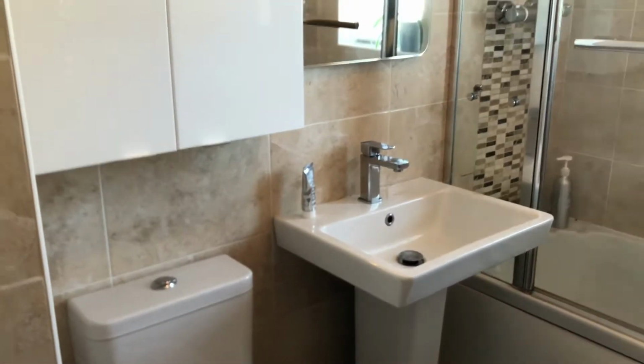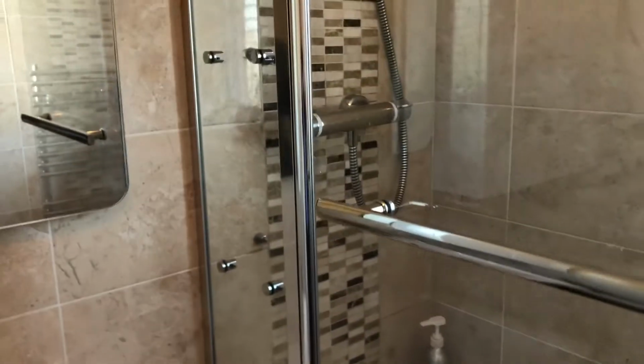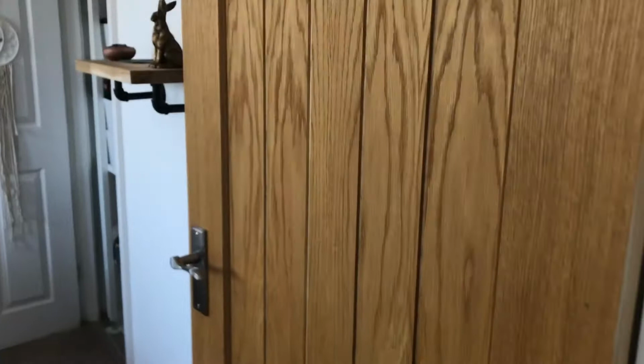Simple enough. Loo, wash basin. T-bar mixer shower. Runs off the central heating boiler. Nice tiling. And details. Again, these oak doors are fitted upstairs.